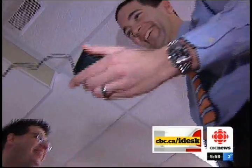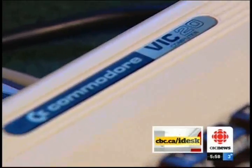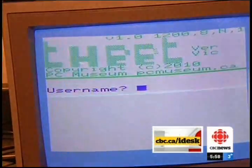Oh, he got me. Bolton never liked the fact most people saw technology as disposable. That's why he's trying to breathe new life into a machine most would consider now as nothing but junk, a Commodore VIC-20. He wrote a program to get it working on Twitter. And I thought it would be very interesting for some people to look back and say, wow, a computer that's 30 years old can still be useful.